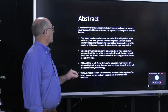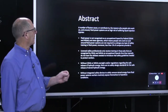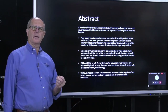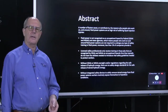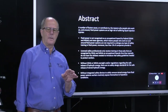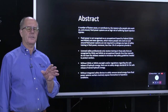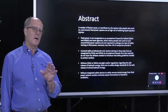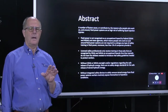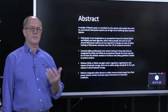A number of factors cause or contribute to the reasons why people who work on and around fluid power systems are at high risk of suffering liquid injection injuries. So here's the bad news. Let's get this out in front of us. OSHA's standard for lockout tagout, which is the control of hazardous energy, is to me one of the most confusing standards I have ever read. I don't get it. It doesn't escape me.